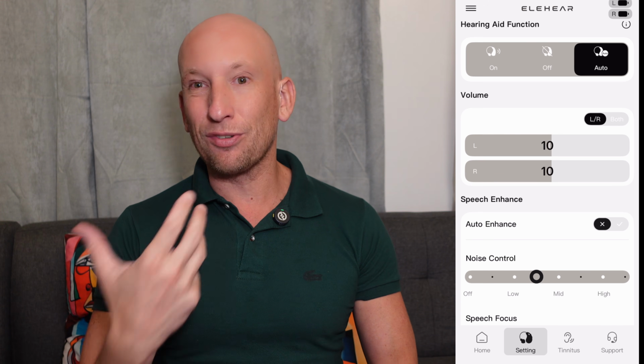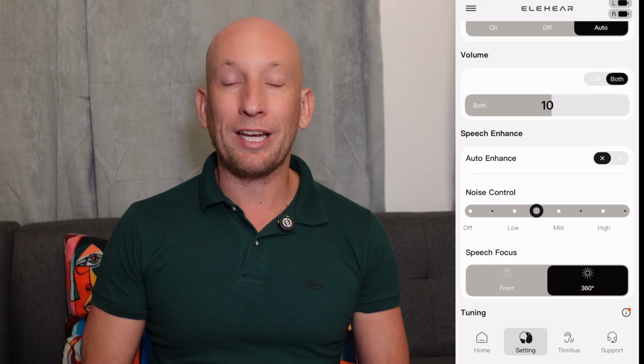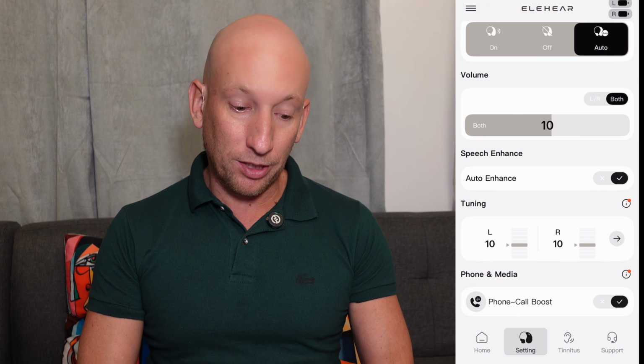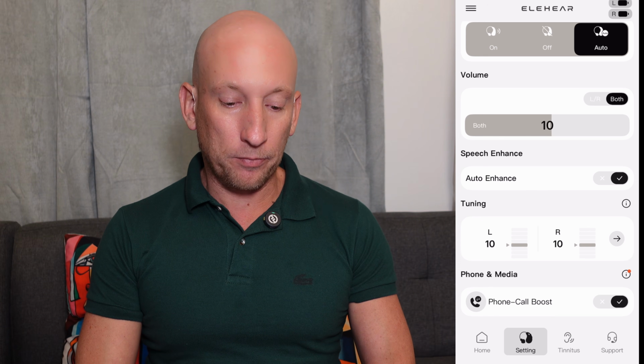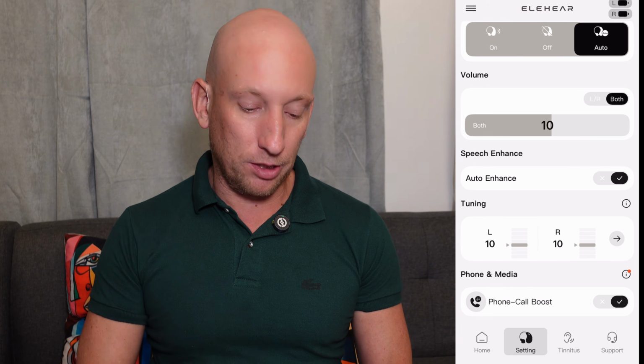So the hearing aids are very good at picking up the environmental sound that you need to hear. Now you can see you've got the volume there, volume both, so I can do volume on both at the same time. Then auto enhance. This essentially enhances the speech when you're talking, which is a very handy thing to use. I actually tested these having a conversation and it really did improve the sound.